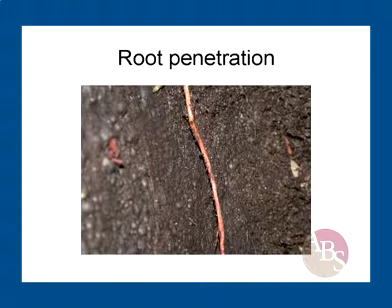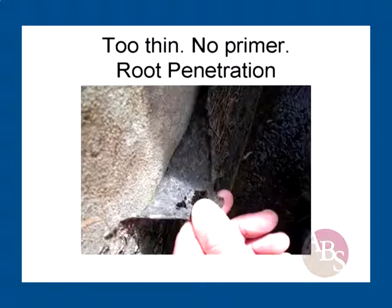Roots going straight through, you can see the root going through the membrane here and over here. And there's a membrane that's too thin in a planter box. You can see the roots have attached themselves to the planter box and are coming through the back of the membrane.